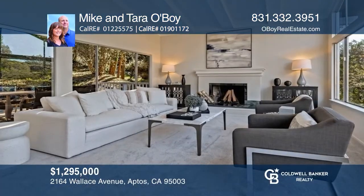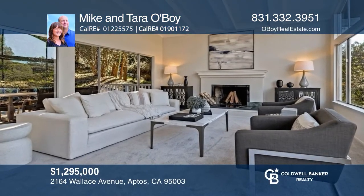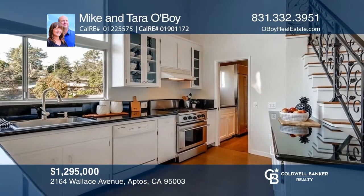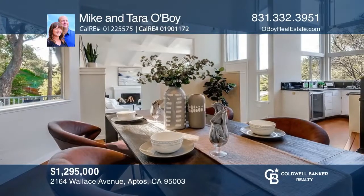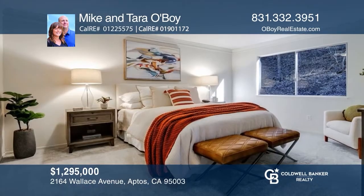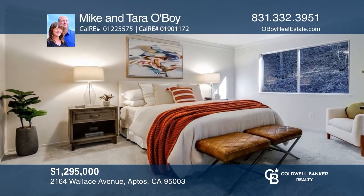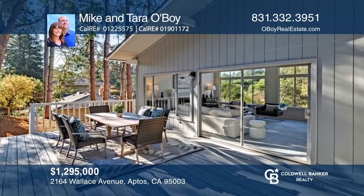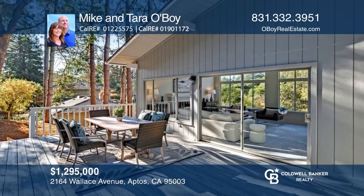Dramatic vaulted ceilings and clerestory windows flood the livable space with natural light, creating an inviting and cheery feel in this beautiful Aptos home. Enjoy gathering around the cozy wood-burning fireplace or relax on the large private deck nestled amongst the trees. Close to shopping in Rio Del Mar Beach. Learn more when you tour with Mike and Tara O'Boy.